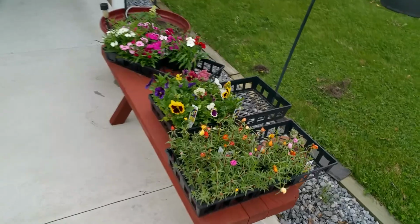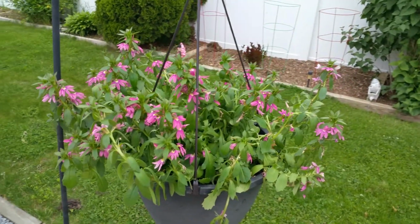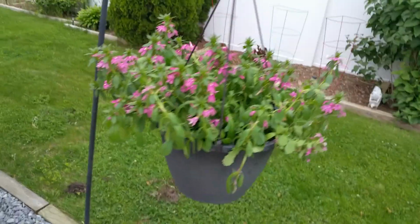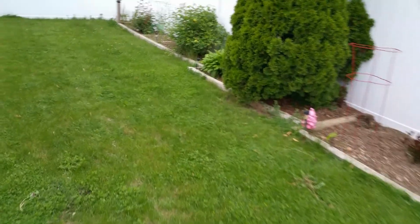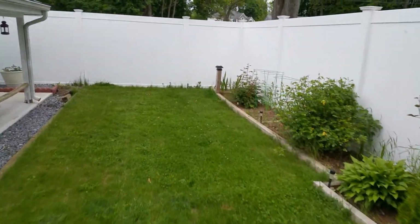Let's see, what else do we have? Well, these are the flowers that are going to go up front in the island. Nancy planted something, and we don't know. This stuff didn't transplant well. We're not sure why. But we got some roses coming. I'll show you what I'm talking about.